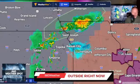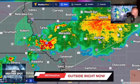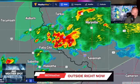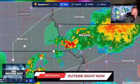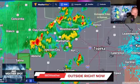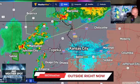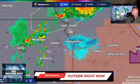today. So starting off this morning, we do have showers and thunderstorms up to the north. Like I said, these have been pretty heavy for the last couple of hours. Working through Falls City off towards Maryville, these are going to slide off to the east. We have some scattered showers out around Abilene, Junction City, Westmoreland, just to the north and the west of Topeka. So these are going to slide off to the east and to the northeast as well.